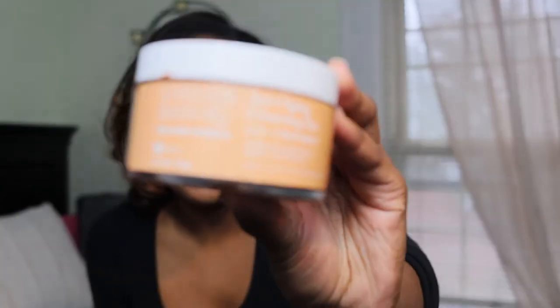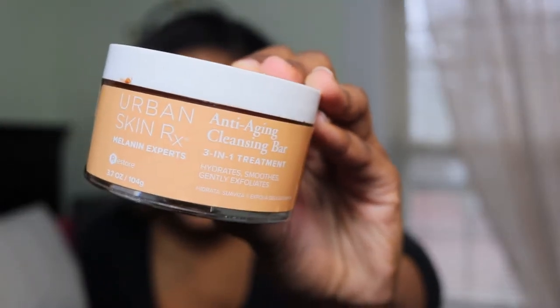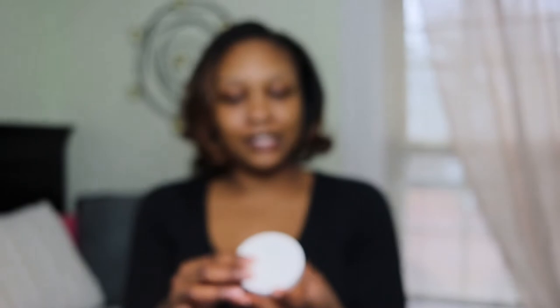Sometimes twice a day. If not this twice a day, then I use this in the morning and then something else at night if I was wearing a lot of makeup and I want to do a deep clean. So one of those other soaps I would use is the Urban Skin RX. Disregard how kind of gross the label looks, but hey, I use it. So this one is the Anti-Aging Cleansing Bar 3-in-1 Treatment.